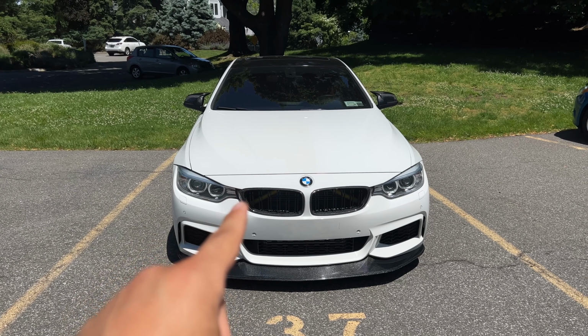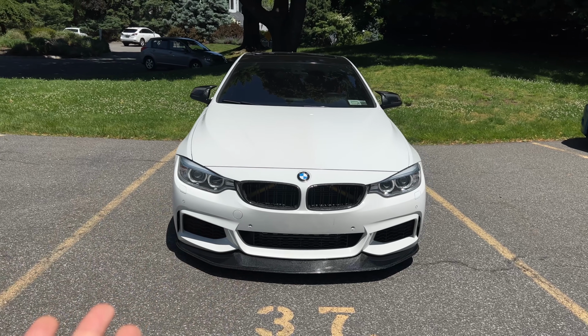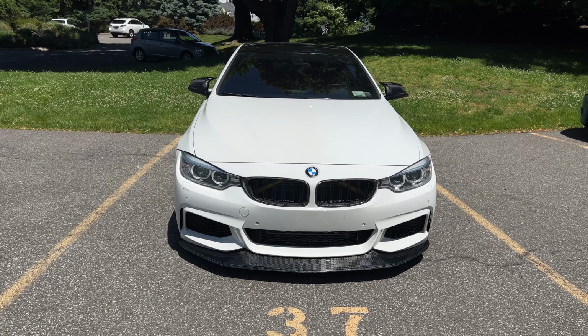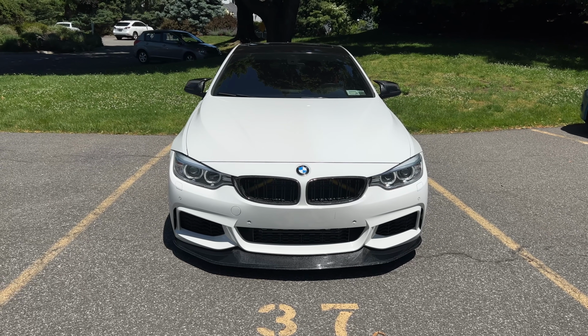I would be lying if I said I just couldn't afford it. I'll be honest, guys, I could have, but I didn't want to. I just thought it was irresponsible for me to spend that much money on a car. Even at the time, I thought it was irresponsible for me to spend this much money on even a 435. And an M4 just would have been too much.